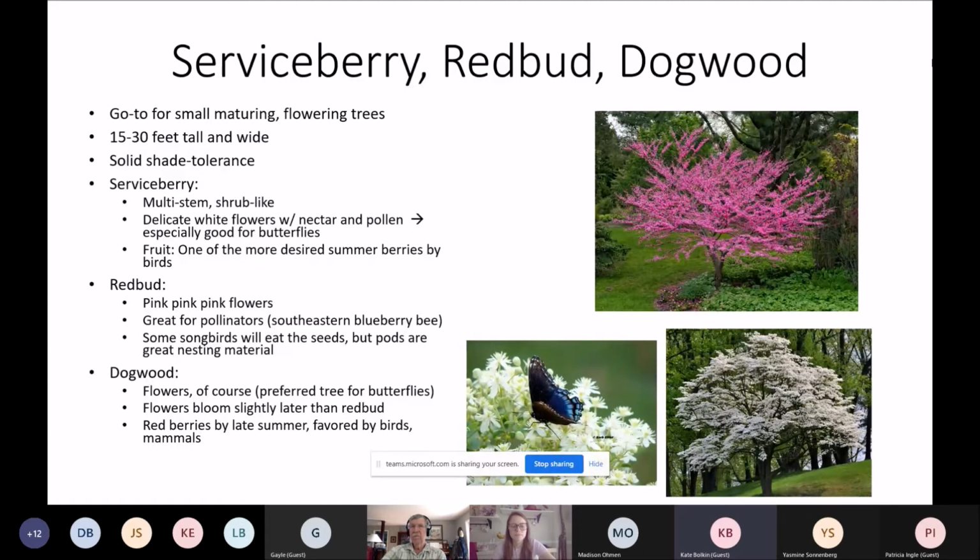So I'll just go into each one of these a little bit, just to describe the differences. But the first is the serviceberry. I find that the least amount of people know about this one. It's typically multi-stemmed, kind of like the crepe myrtles that you'll see all around town. It has multiple stems coming out from the base, and it's shorter and a little bit bushier. Because of that, you can actually prune it to be a little bit more shrub-like if that's something you're into, or you can let it grow tall and be an ornamental tree about 15 to 20 feet tall if you'd like.